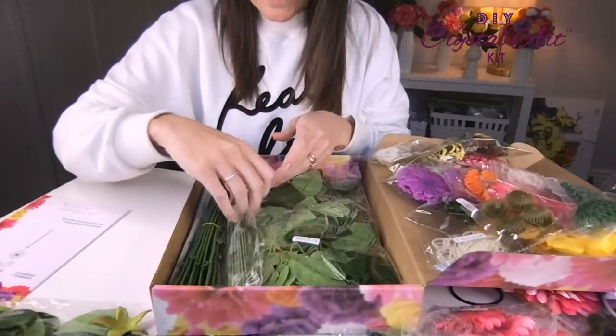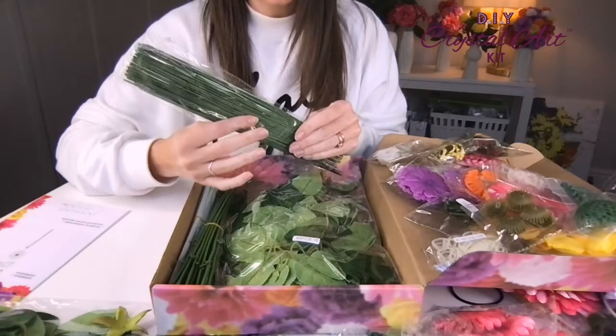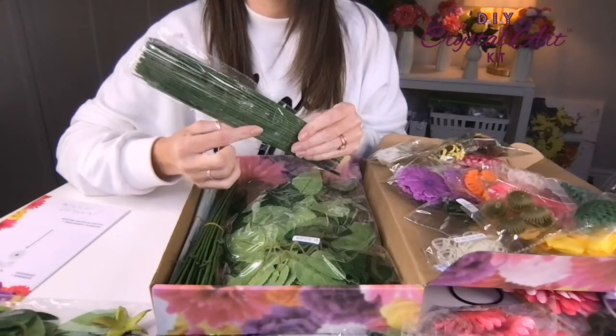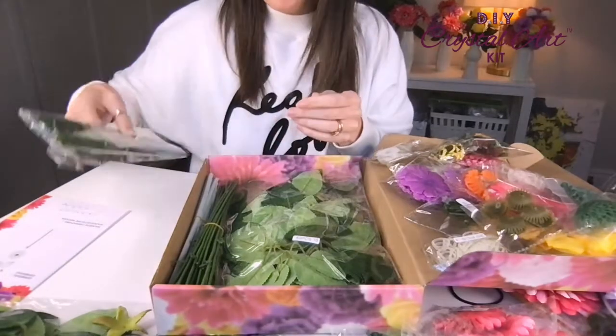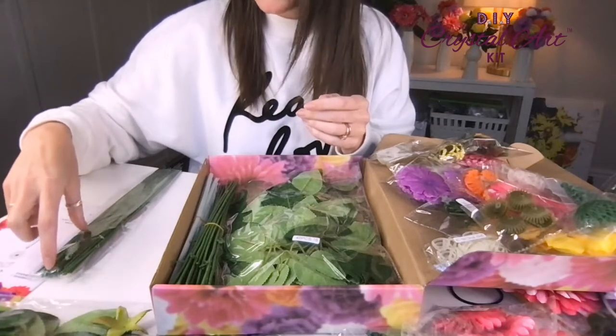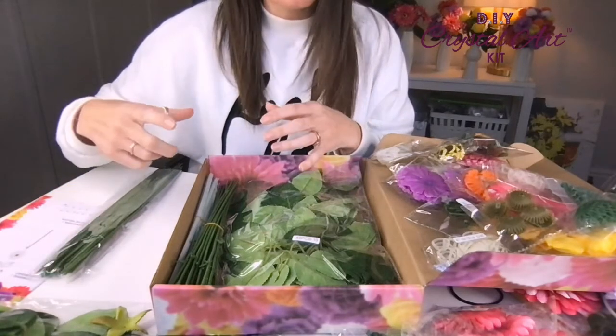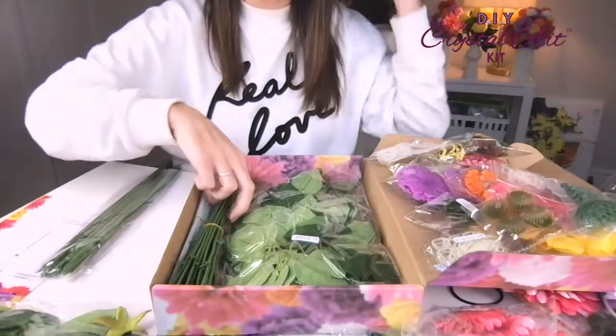Then you've got your stems. Now you've got the florist stems. You've got 50 in here. So this is going to be used for your chrysanthemums and your camellias. And they're fantastic. And actually when I was using them, I cut them down as well because I made small arrangements with my chrysanthemums and camellias. So I actually even ended up splitting those into 3.